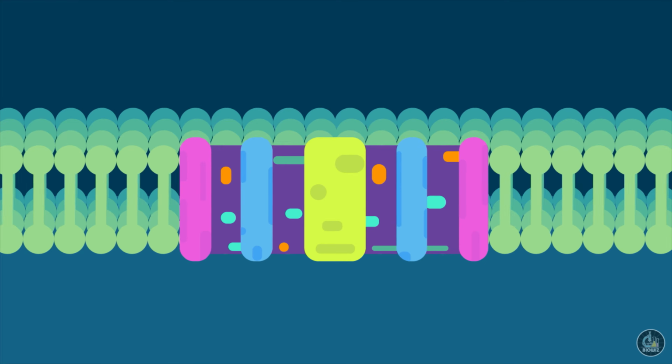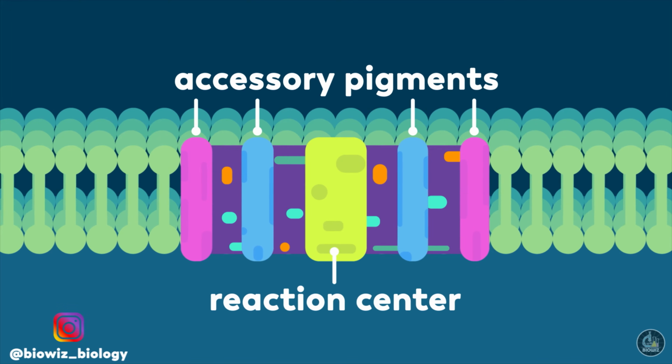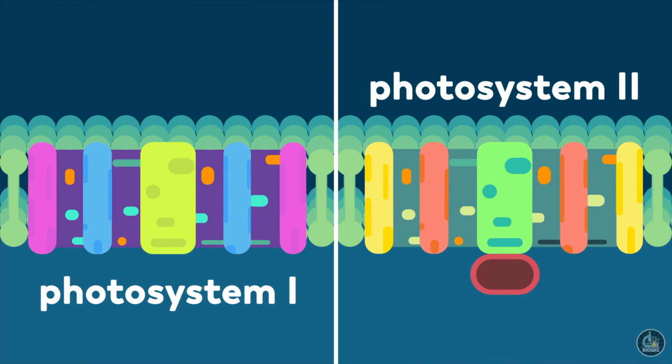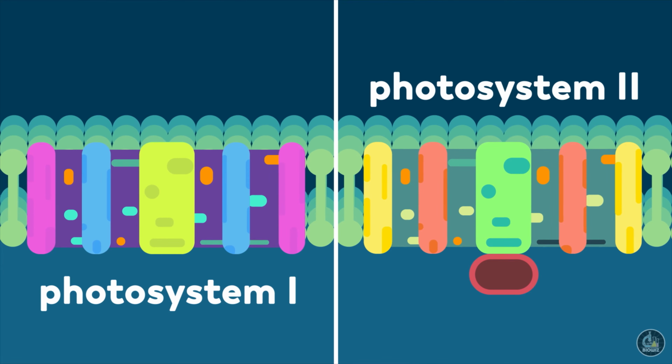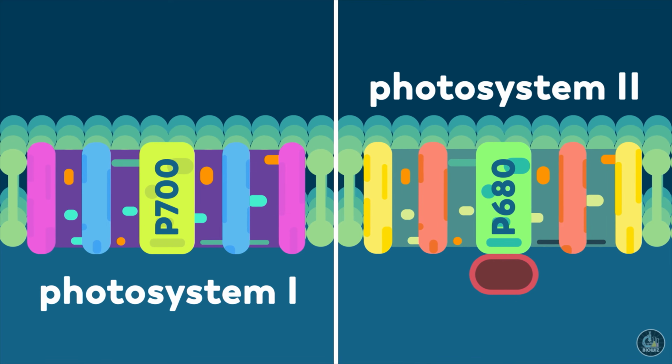Each photosystem consists of 200 to 300 pigments called accessory pigments and a special type of chlorophyll called reaction center. There are two types of photosystem, Photosystem 1 and Photosystem 2, named on the order of their discovery. The composition of accessory pigments and the reaction center chlorophyll molecule differs in both types of photosystem. In Photosystem 1, the reaction center is P700, and in Photosystem 2, it is P680.